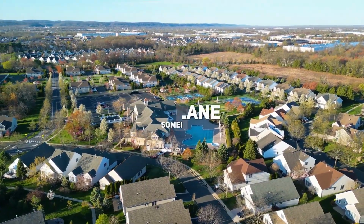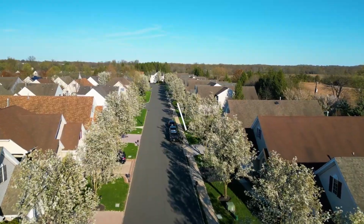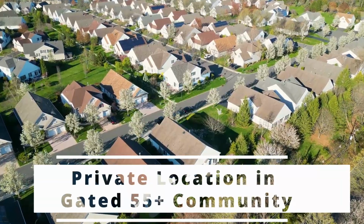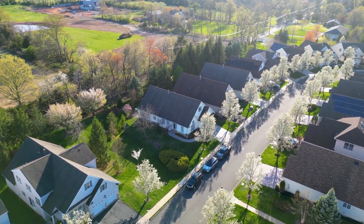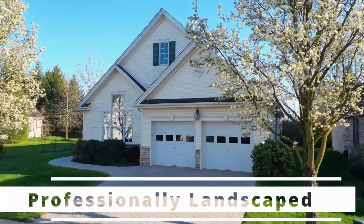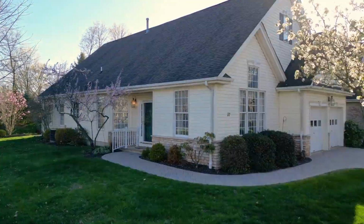If you've been dreaming of luxurious, low-maintenance living with resort-style amenities, this home might be your perfect match. This beautifully maintained single-family home sits on a quiet, tree-lined street, just a short walk to all the amenities Canal Walk has to offer. You'll love the professionally landscaped yard, spacious driveway, and private two-car garage.